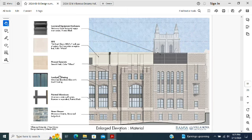So this is the lower level of the building. This is the parking. The access to the parking is in the rear alley, and there are 28 parking spots available there.